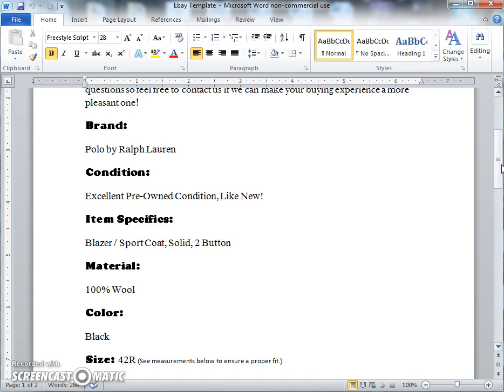Now here with the item specifics, that's where you do have to go into some detail. However, in my template I do have blazer and sport coat solid 2-button because I happen to sell a lot of those items. So I only need to change that information if I'm selling something different, like if I'm selling a women's blouse or a turtleneck sweater. I would change that information. In the item specifics, that's where you want to get into exactly what the item specifics are. If it's a long sleeve turtleneck sweater, or, for example, a certain type of blouse. Just talk about the specifics. A 3-button blazer, whatever it may be. That's where you're going to put that information.